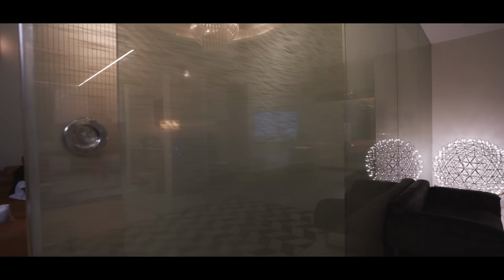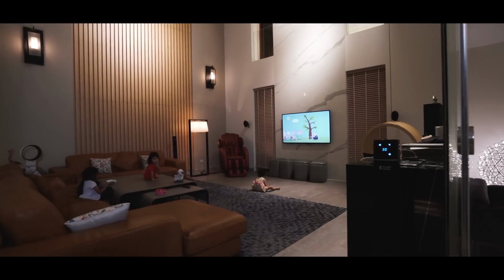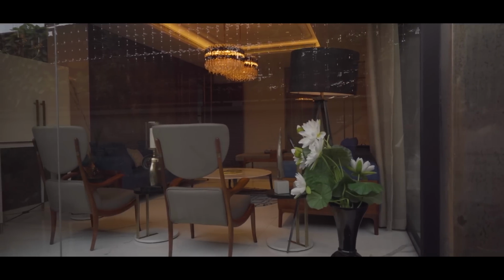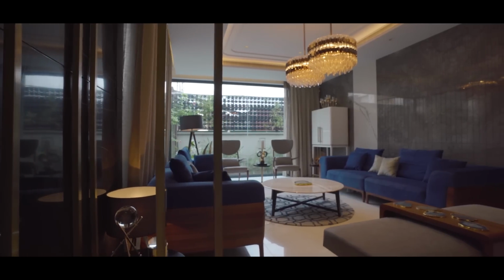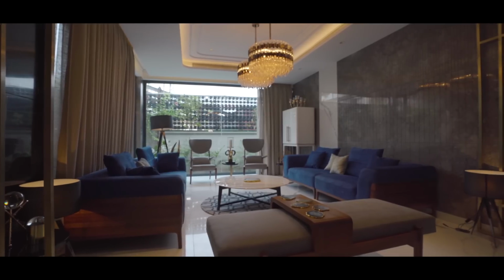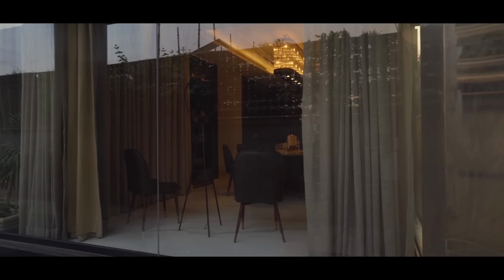Outlined by a set of glass partition walls, the triple height living area is the largest and most flexible part of the house. Whether for large dinner parties or for more casual gatherings, the dining space holds a dramatic appeal. Infused with a feeling of warmth, it has the potential for lively conversations.